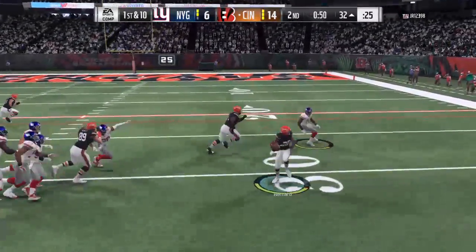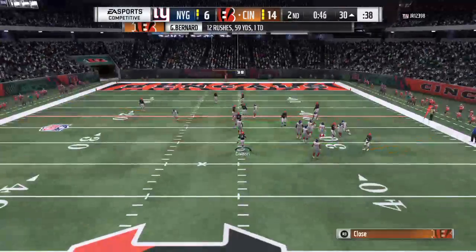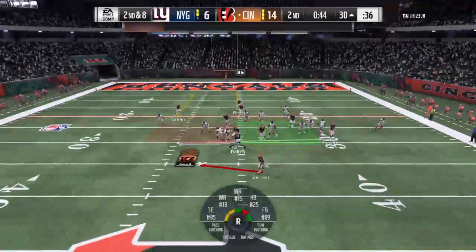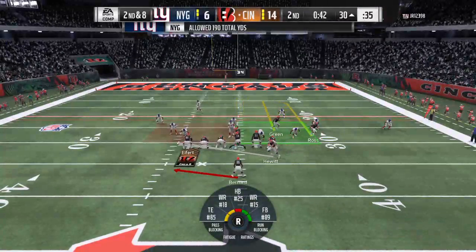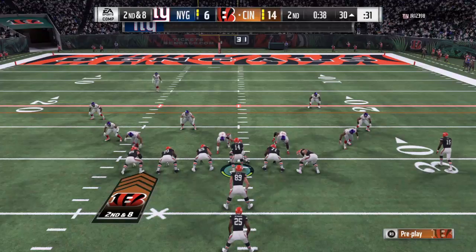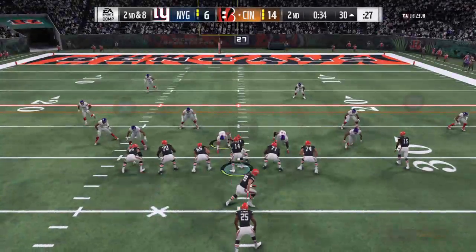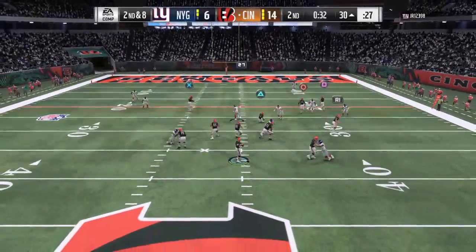On the toss, Bernard. And he's going to get this one down to the 30. 2 yards on the pickup there. It'll be 2nd and 8. He was hoping to get to the edge, but they did a really nice job of forcing him back inside. That's excellent fundamental defensive football. Don't let them outside where they can really shred your defense.